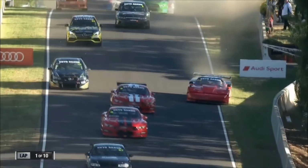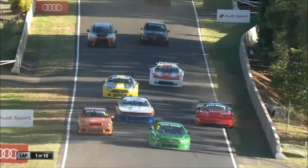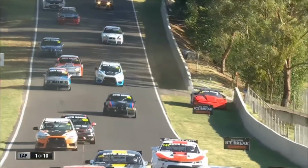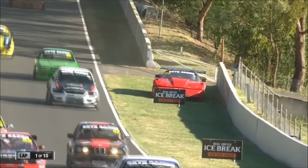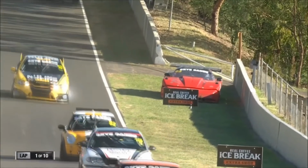Oh, and we've got a problem for our race leader, is it? That's Boschert. Is that a flat tyre, I think, heading up Mountain Straight? He's got the left-hand side of the car on the grass. He's going to pull off to the side of the circuit, and his race is done after less than 2 corners. Wow. Had dramas yesterday with an engine fire in qualifying.